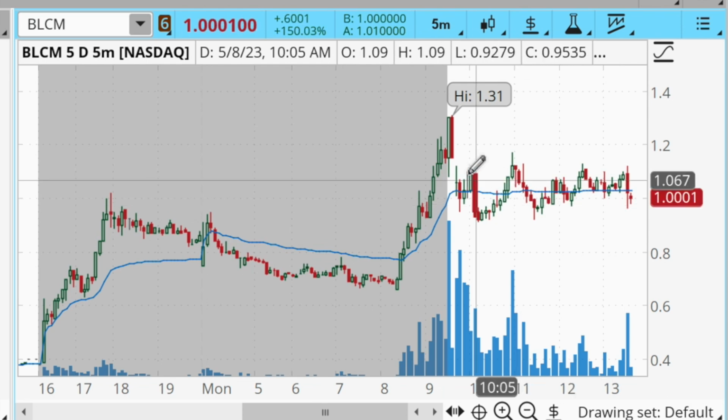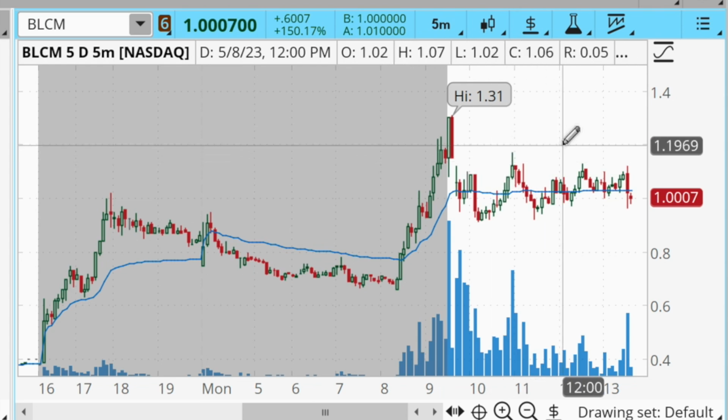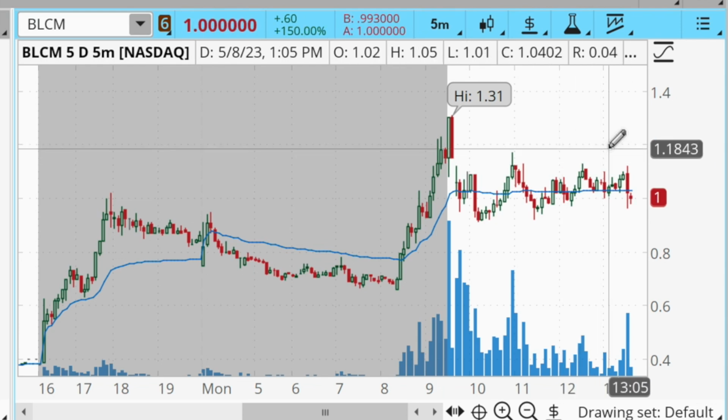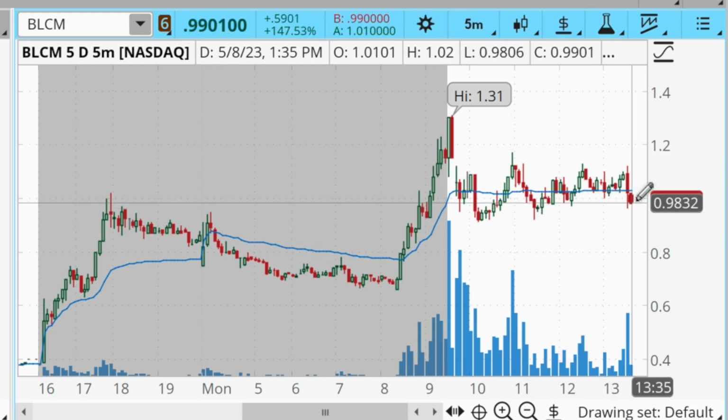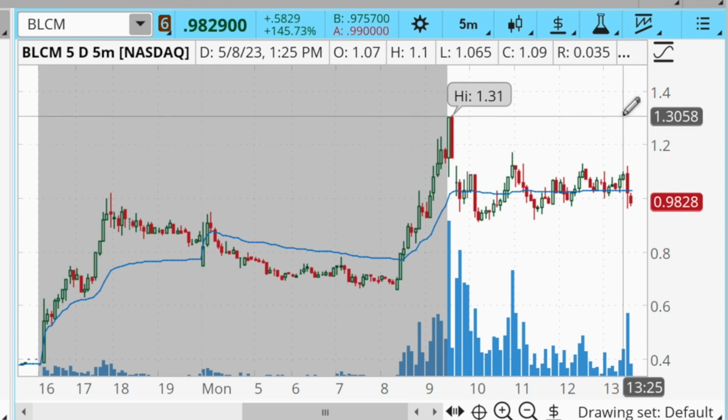Now with that being said, if this were to start breaking out maybe above the $1.20 level, at that point in time, that would be a bullish sign because it would be making a higher high. There's been a few higher lows that were put in at this point. And from there would be a good chance that we would see it push back up to the 1.31 level, retest that morning high, and potentially break out to new highs.